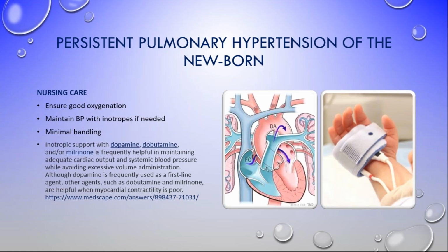Maintaining the blood pressure with inotropes if needed. And definitely these babies must have minimal handling. Do not give these babies to a new, inexperienced nursing staff member, and ensure that this person who looks after this baby is comfortable to leave this baby alone. Because I can promise you, in a true persistent pulmonary hypertension of the newborn, if you just touch that baby or try and move its arm, it will desaturate.